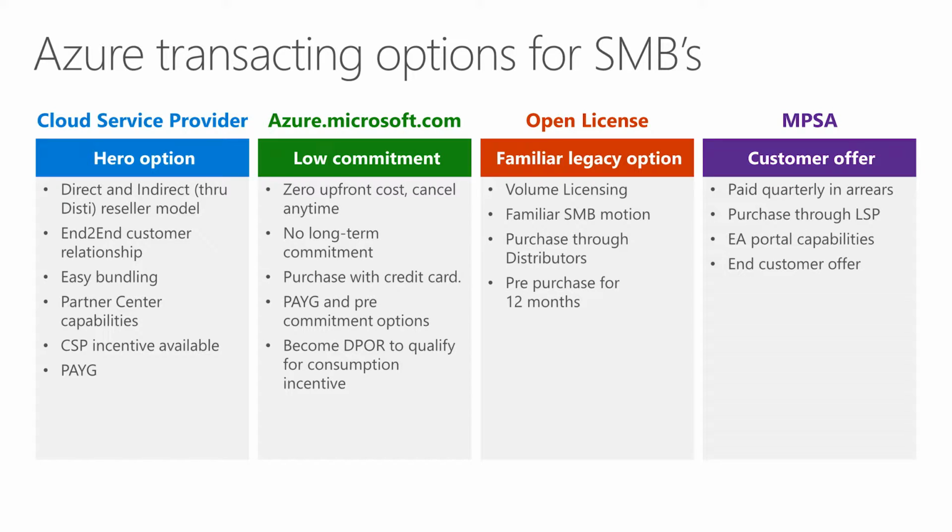In the indirect model, the partner acquires Azure from one of our distribution channel partners at your cost and then resells the solution on Azure to the customer. The partner again owns all of the end customer billing, but your distribution channel partner has a hand in the support mechanism for your customer.